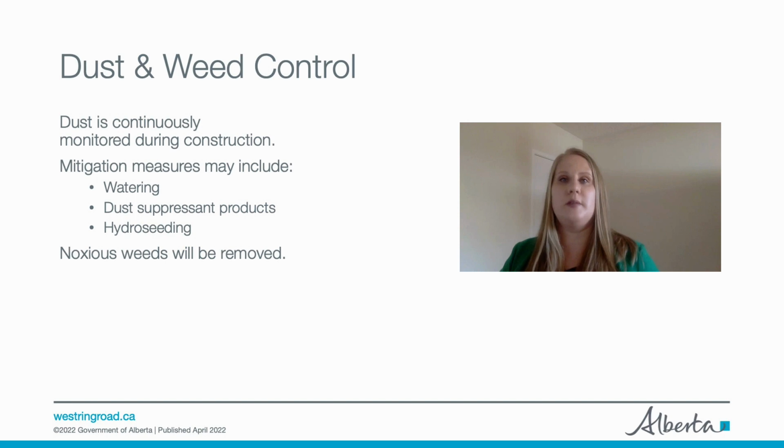Dust is continuously monitored during construction, and dust mitigation strategies are reviewed and revised as appropriate. Many external factors, such as outdoor temperatures, precipitation levels, and wind direction, impact residents' experience of dust during construction.